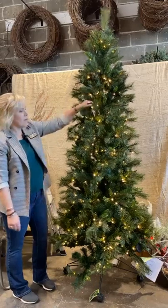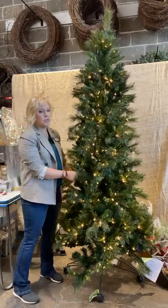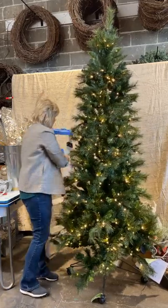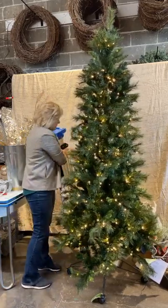So the other rules of thumb for doing tree setup is I start at the top of the tree and I work my way down. I start at the inside, work my way out. We're going to do the topper first.